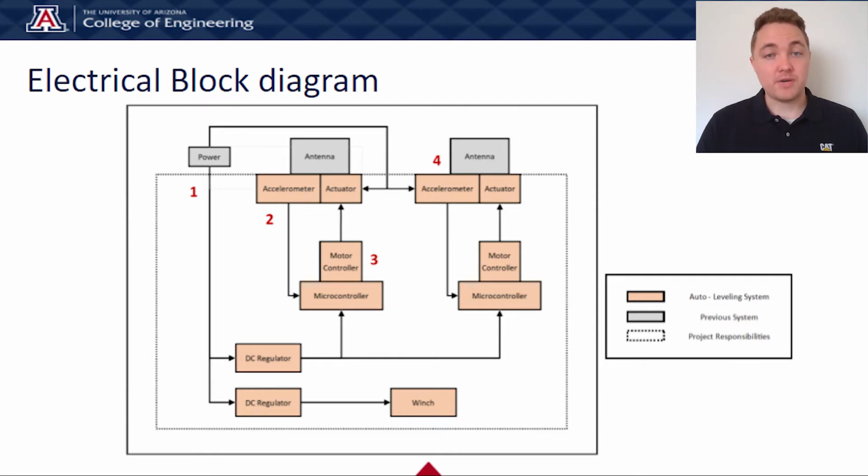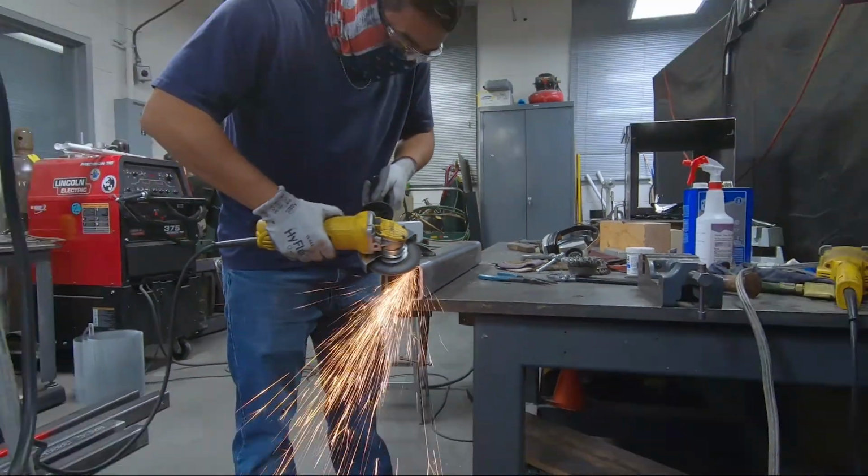For section 3, there are 2 motor controllers in the auto leveling system. Each motor controller has a microcontroller that they work with in order to take information from the accelerometer and drive the actuator to correct the antenna's angle. Each of the 2 microcontrollers share identical setups. For section 4, the antennas will be mounted to a moving mounting plate along the accelerometers that hinges on the entire frame, allowing them to adjust their position when the dump body is moving via the actuators. The actuators and the accelerometers are wired to their respective microcontrollers in charge of driving that actuator.